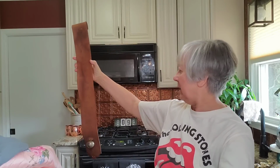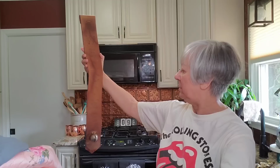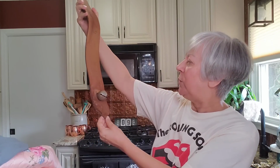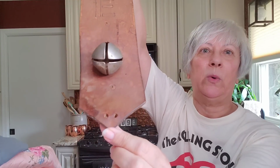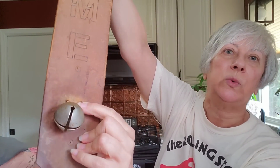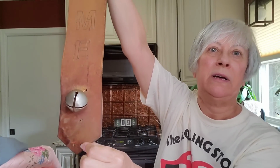But I think that's a pretty cool piece. There it is. It's probably maybe a foot and a half, if not a little longer. And there, oh, you know what? I bet you there was another bell right down there. Because see how it's tied in the back and there are 2 holes, right? Oh, there you go, 2 holes there. Yep, it's missing one of the vintage bells, but that's okay. I still like it, and I still would have picked it up.